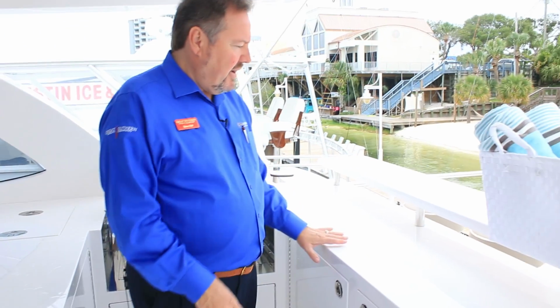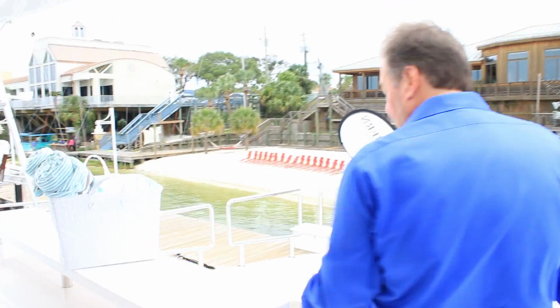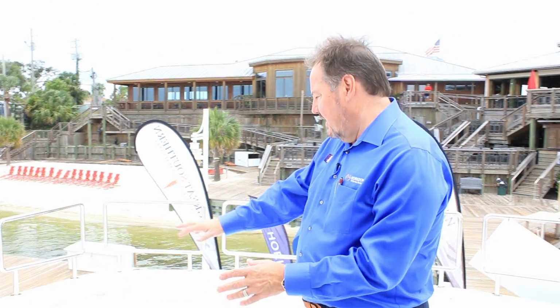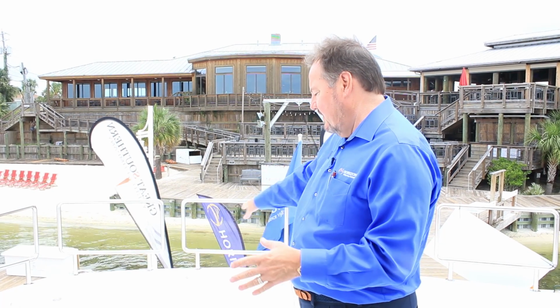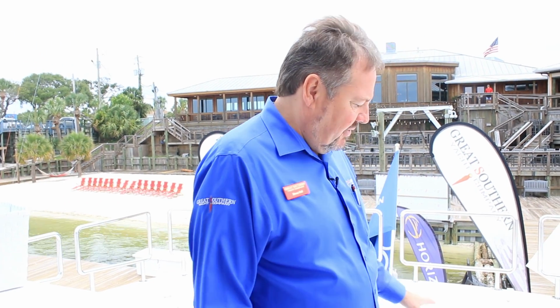Over here you have a bar area, and notice you actually have a built-up bar, and on this side you've got 3 bar stools. Isn't that cool? Now what you do a lot of times is people will take lounging chairs and put them up here once they're stopped, so it makes like a little sunning beach for the area.